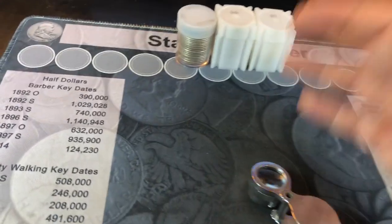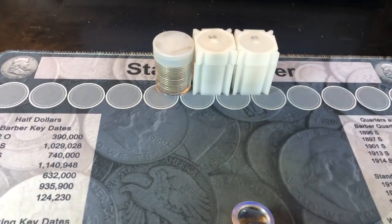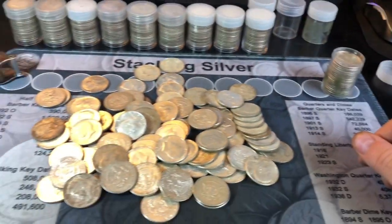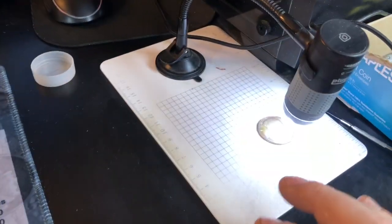I'll be back once I've got that done, or if I find something during the hunt, I'll bring you in. Well, we're almost 200 coins in to this hunt, about 199, including the one under the scope. And I finally found a DDO.